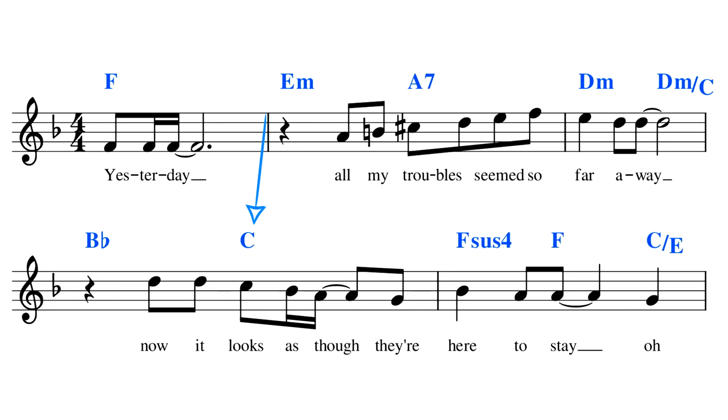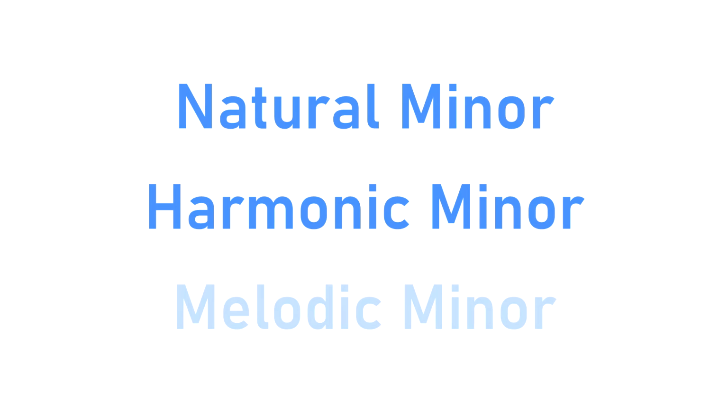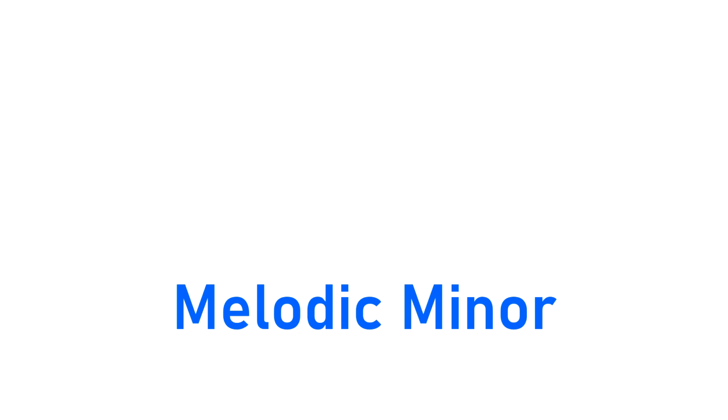Considering that pop and rock music would usually tend towards the natural or harmonic minor scales, it's intriguing that Paul McCartney was instead drawn towards the melodic minor when he wrote Yesterday.